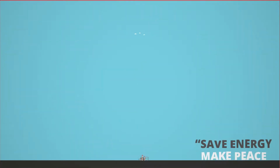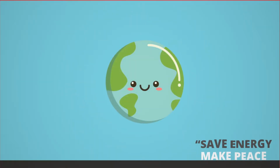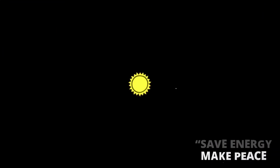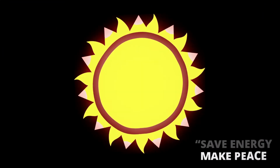We talked about oil, which is an energy source that will eventually run out, and it also has disastrous side effects on the Earth that we are currently living on. So instead, let's focus on some cleaner, more renewable energy resources. Most of these come from the sun and are thus renewable until the sun swells into a red giant in the next 5 billion years or so.